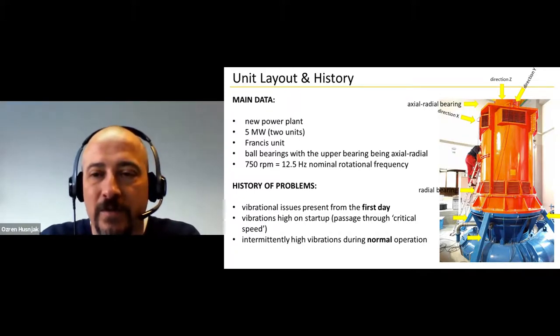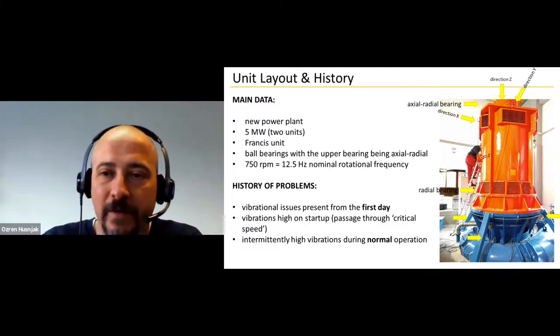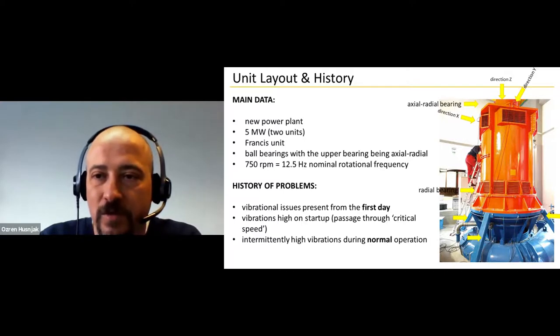And what was interesting to me, I did not see such a large unit having rolling element bearings. So it is a ball bearing, and the upper bearing was actually axial and radial. So it's about here, and there is the radial bearing around here. So this is the generator. And from day one, it experienced problems.